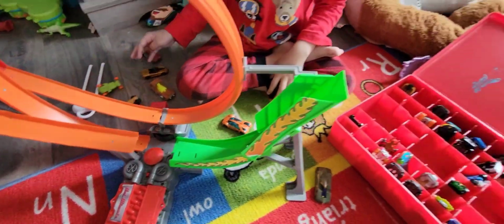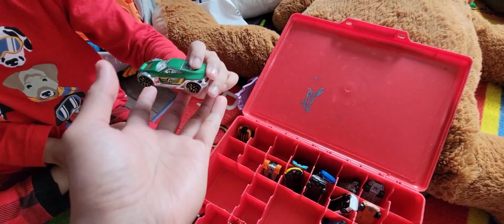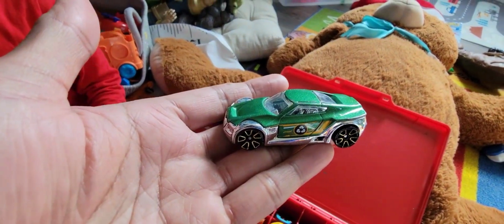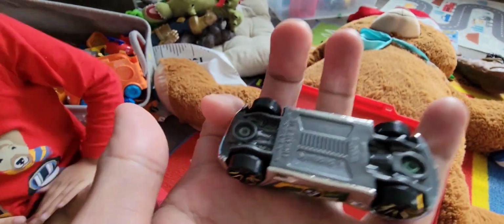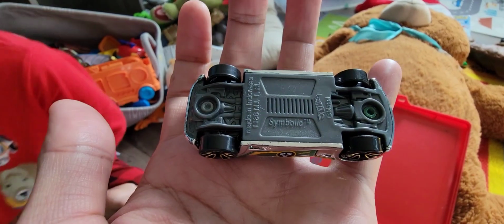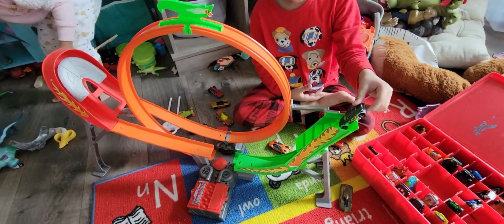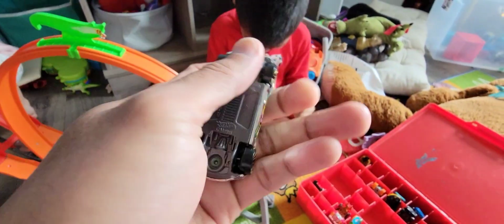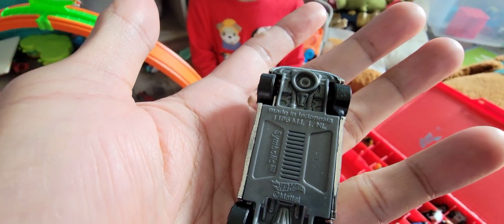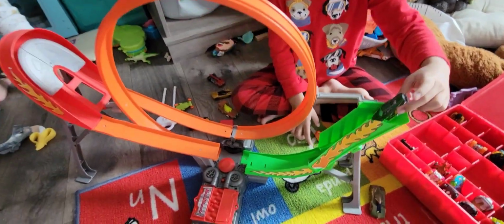Okay, sorry, next one. Oh, this is one of my favorites. Ooh, this is a nice one. A green car. Look at this one, guys. It's really nice. What's the name of this? It says Symbolic. Nice. Where is this made? Made in Indonesia. The same as this one. Okay, ready? Set, go.